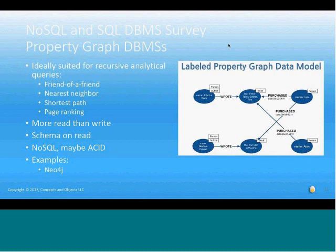The general case is friend of a friend, so that came from Facebook. Facebook wants you to know who all your friends are and who their friends are. That's a recursive query. A property graph is really good at supporting that kind of query. It also supports things like nearest neighbor, shortest path from one point to another, or page ranking, the same algorithm that Google uses to decide what the top 10 search results are when you do a query through Google.